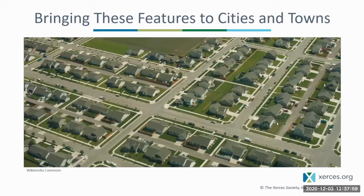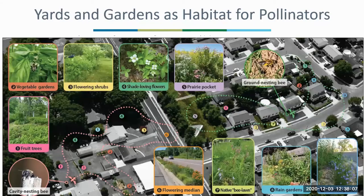How do we bring these features to our cities and towns? And again, the good news is that it's pretty simple to do. I love this graphic. It gives a good bird's eye view of all the different things that we just discussed and ways that they can be integrated into our neighborhoods if they aren't already there. And I think a lot of these features are probably already present. Things like fruit trees, vegetable gardens.